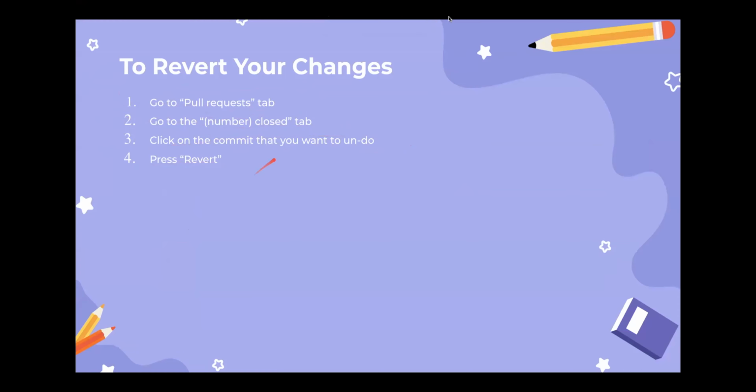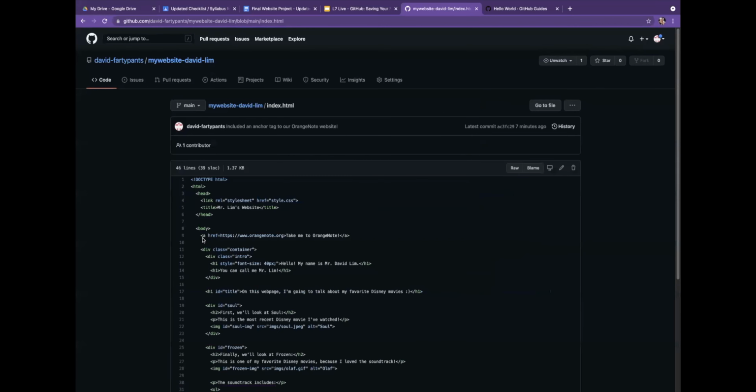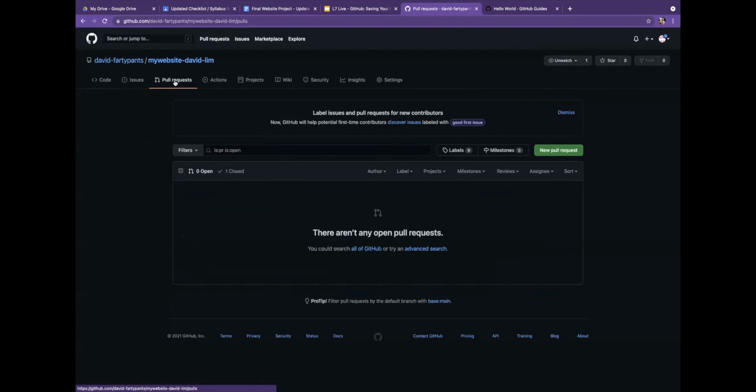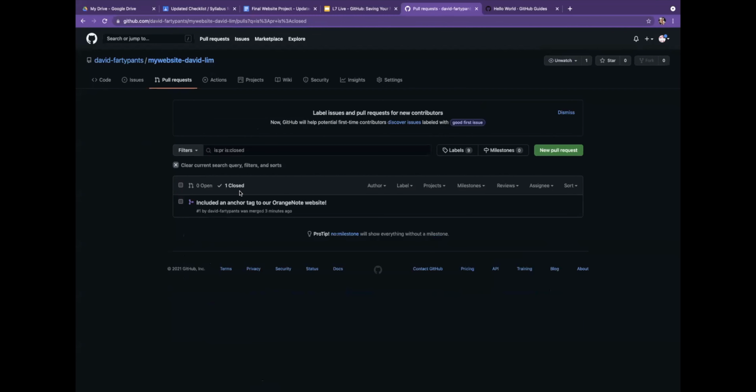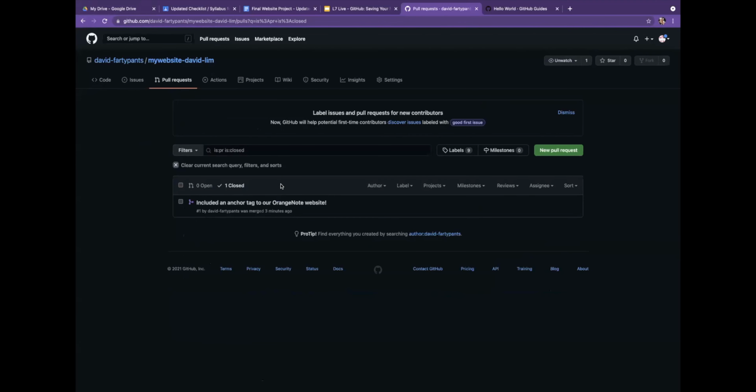So let's say I actually don't like this anchor tag. Why is this anchor tag on here? I don't like this here. The magic of GitHub is that we can go to the pull request that we've made before. Click on this one closed. When we go here, it says 0 open, but we're going to go to 1 closed. And you see, this is the merge that we've made. This included an anchor tag to our Orange website.